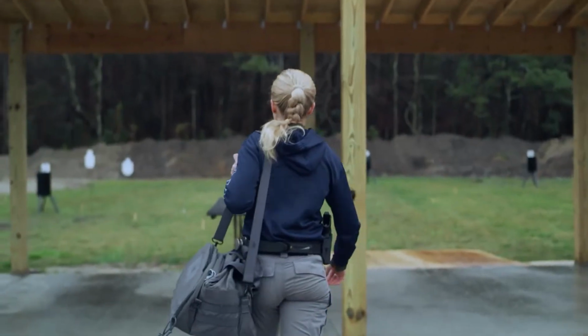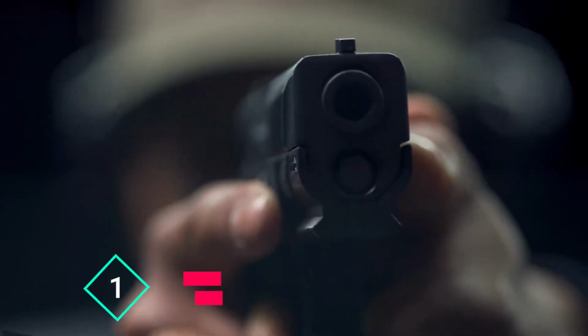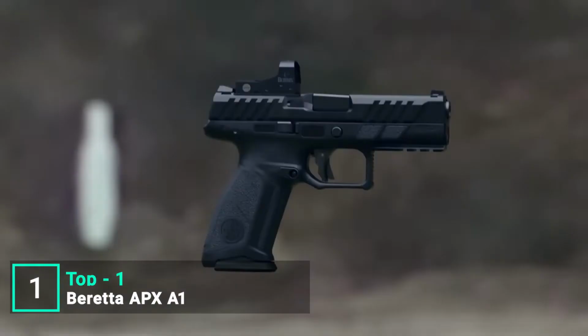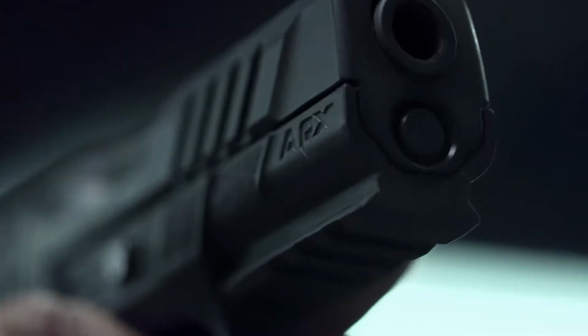The pinnacle of handgun advancement is here. In the fastest, most comfortable striker-fired pistol ever made. The new APX A1 brings improved modularity and every performance-enhanced feature to bear with perfect form and flawless function.